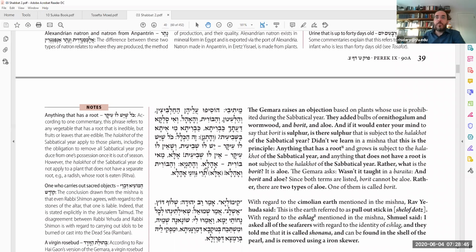Ella my borit ahala. Oh, so must be an aloe. Vatanya borit v'ha'ala. Right here in this baraita, it says borit and ahal. So borit can't be the same as ahal. Ella teregav nehala is two kinds of aloe, two types. One is called borit, one is called ahal. So that's the final conclusion, that borit is a type of aloe.